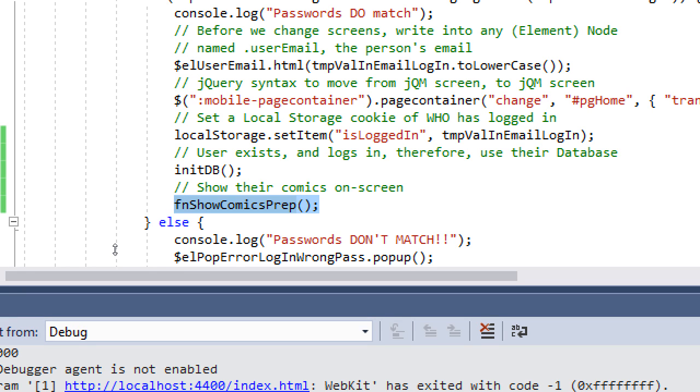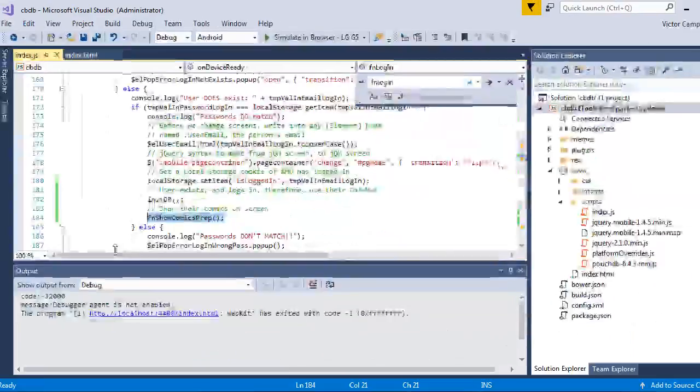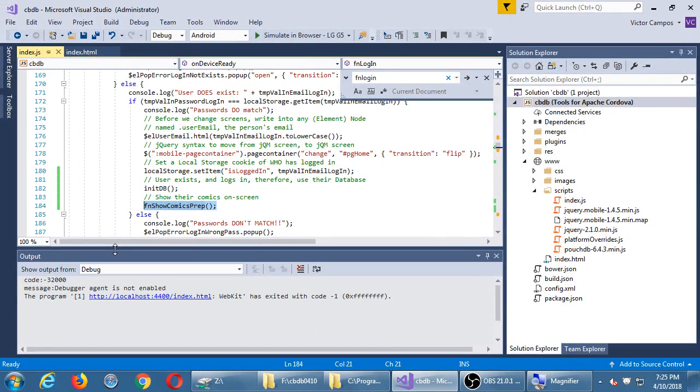Alright, so if we're seeing this function show comics prep, this is what's going to get us into the whole system to actually show the comics. As long as we're working at it like this, then we'll be on track.